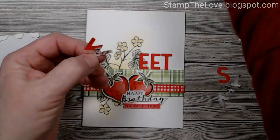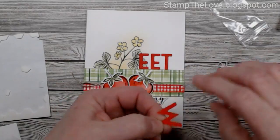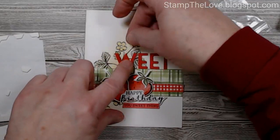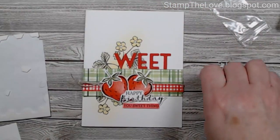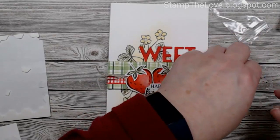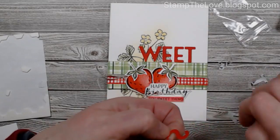Having trouble with this one for some reason. I think I got it too close to the edge, and it's okay. There we go. Last but not least, isn't that cool though? I love this card.